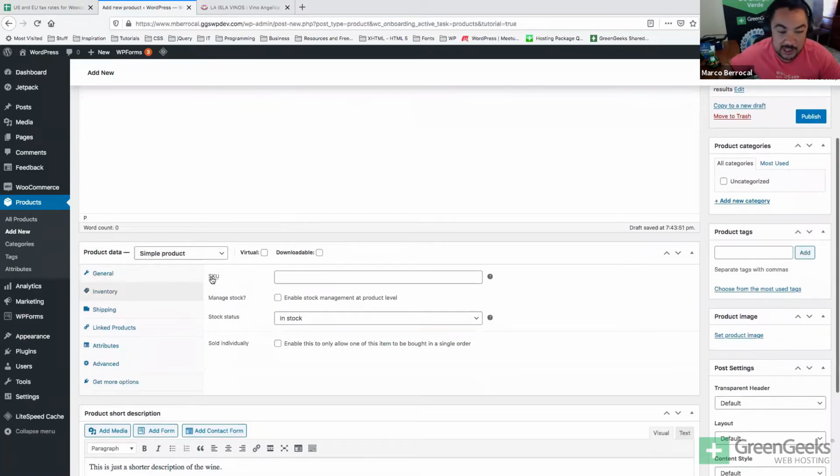So the SKU, it's a stock keeping unit. It's a unique identifier. You can only have one SKU per simple product. You can't repeat that. In a previous project that I worked on, there were a lot of SKUs, because some people search for that. So they were emphatic about the fact that this needed to be added there.